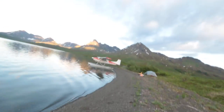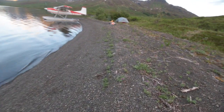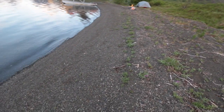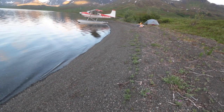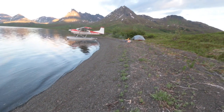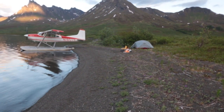The ground is way different. This is pebble, a really soft beach. You can see the tent over there and everything. It's all set up to go.